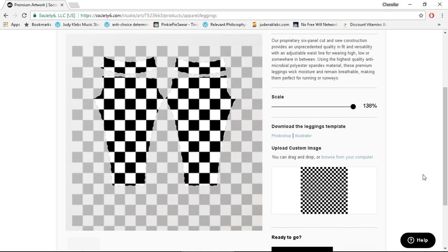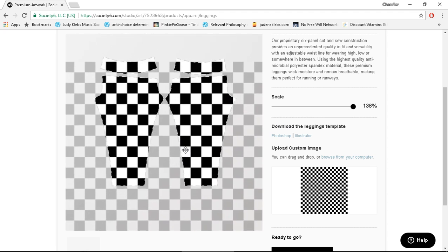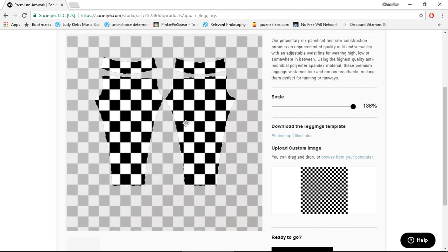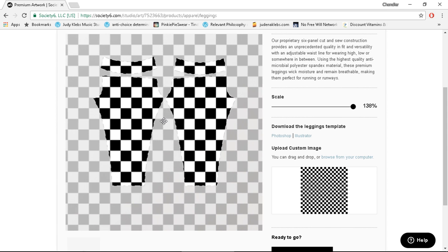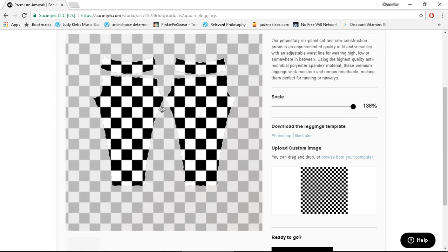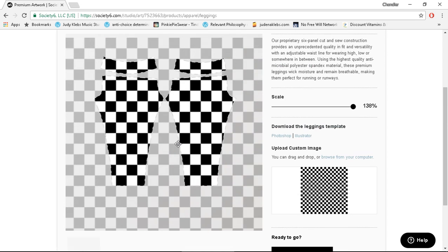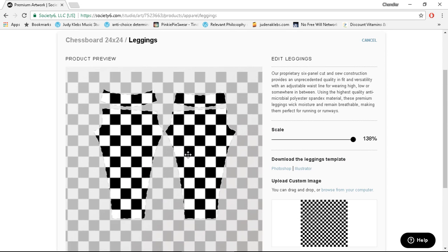Oh, interesting. Ooh, I see. I didn't have to do a modification of the file. As long as the resolution is high enough, it does it automatically. Yeah, this is really, really freaky.